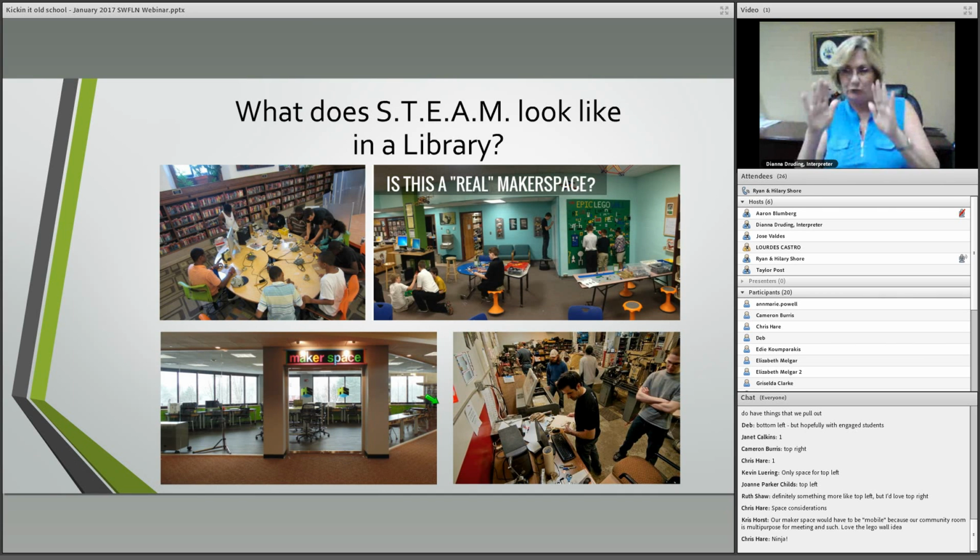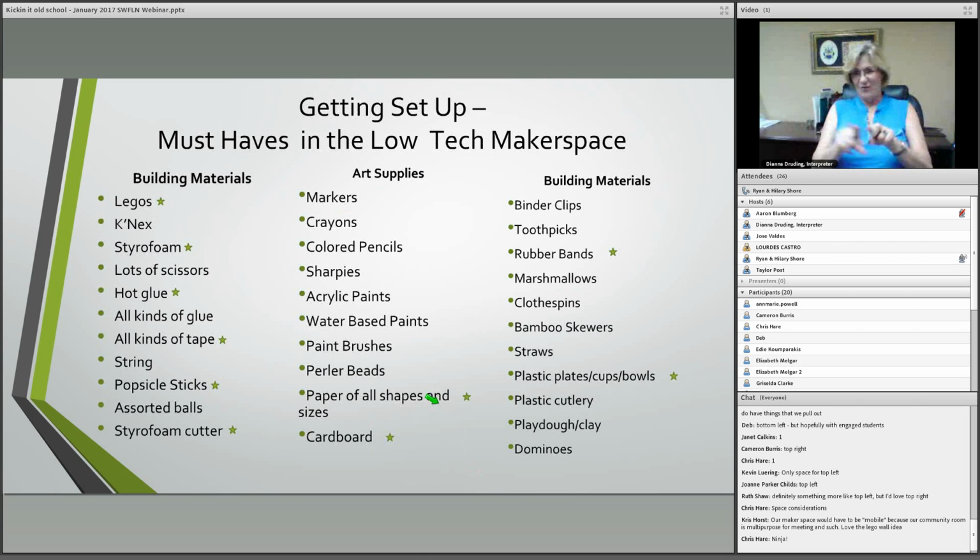All right, cool. So moving on to our next slide, getting set up. We kind of want to share with you most of the low-tech tools that we heavily rely on in our makerspace. Now, we use a lot of technology as well, but we do many, many low-tech activities, low-tech makerspace lessons. And so we put together this list just for your reference here that shows things that we use all the time. And then I put a star next to things that we really get tons of mileage out of. I mean, things that we reuse over and over again in a million different ways.